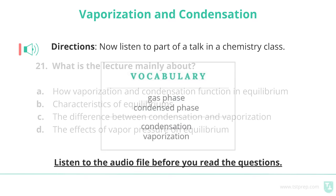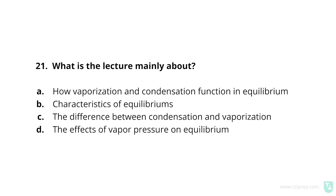Question. What is the lecture mainly about? What is the definition of condensation?